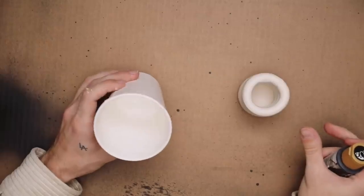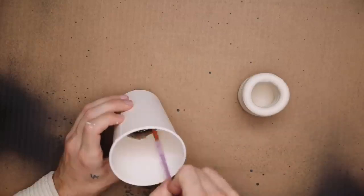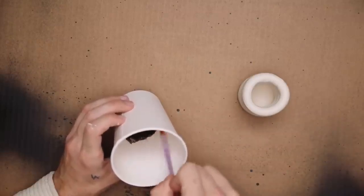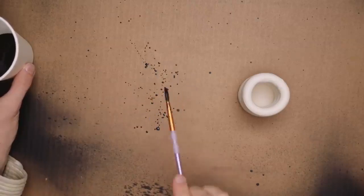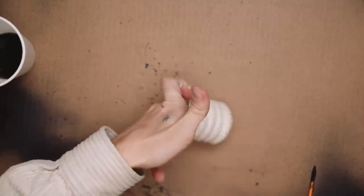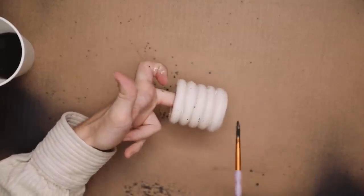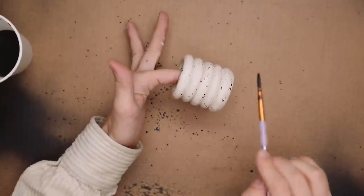And then I knew I needed to just add a little bit more detail, so I put some water in a cup with a little bit of black paint, and we're gonna almost be creating like a watercolor here. So I'm mixing up the black paint into the water, and I'm going to be splattering it with my finger as shown. I'm just kind of tapping the top of the paintbrush, and I'm going to be splattering some dots onto the outside of our match holder. I really feel like this gives it a more ceramic vibe as opposed to a clay vibe, and I just love this kind of quirky addition.